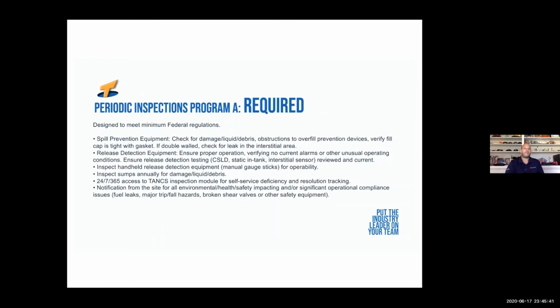So we offer several programs. Our first program is really what's required by law. And this is going to vary from state to state. And it's designed to meet the federal regulations. So it includes the spill bucket checks, looking for damage, liquid, debris, any obstructions in the fill pipes, making sure that the caps seal tightly.